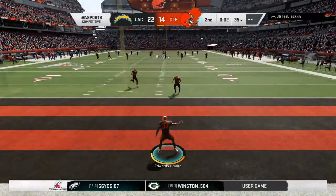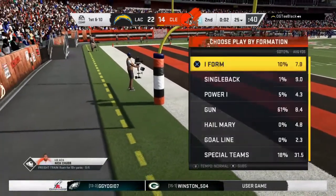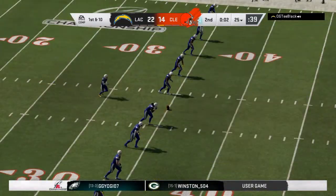The big play, the field goal, not much time left on the clock. That's the way to go into the half. Come on, baby. Let's go.